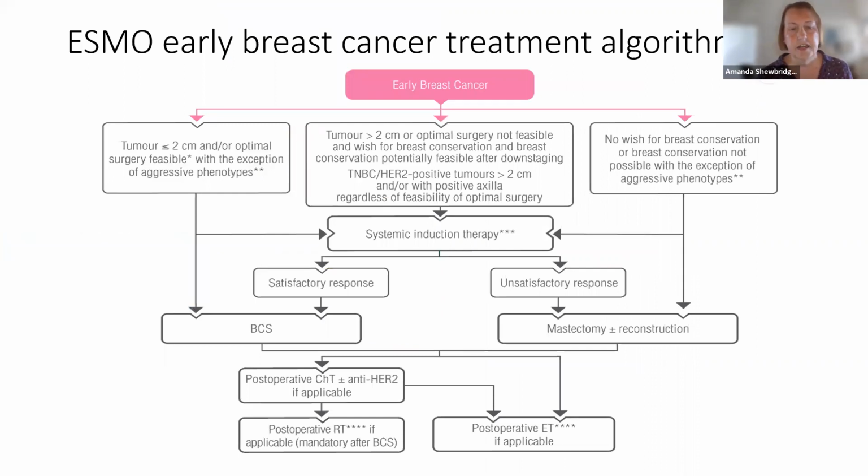So let's see how this looks on the ESMO early breast cancer treatment algorithm. It's quite a busy slide, but hopefully I can explain it clearly. There are three main pathways. Those who are not triple negative or HER2 positive and have small tumours that are suitable for breast conserving surgery, on the left-hand side of the screen, proceed with surgery as their first treatment. Those people whose tumours are not triple negative or HER2 positive and do not want breast conserving surgery go ahead with mastectomy with or without reconstruction. This is on the right-hand side of the screen, and this group also proceed with surgery as their first treatment.